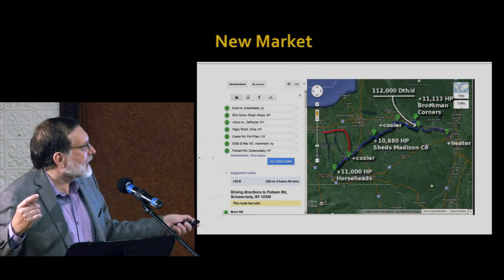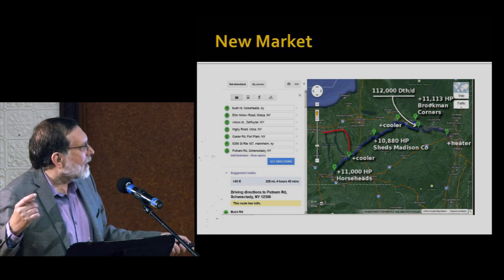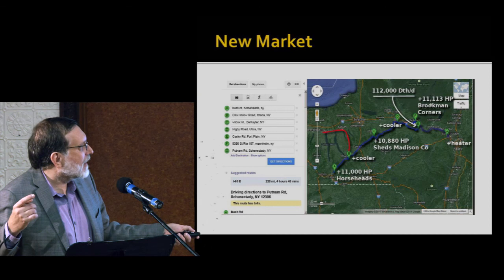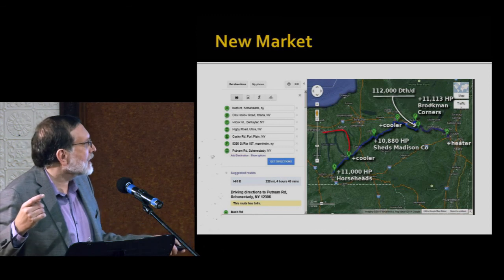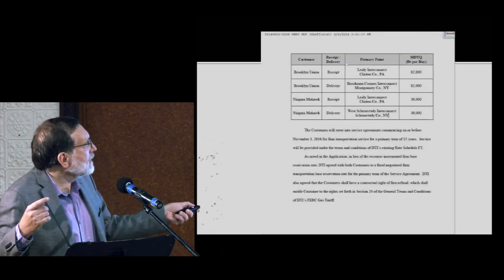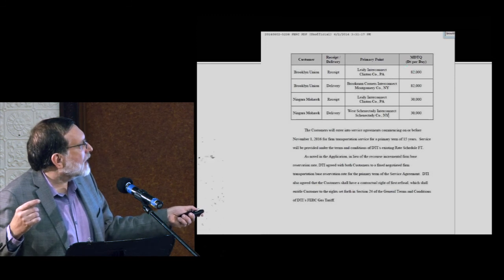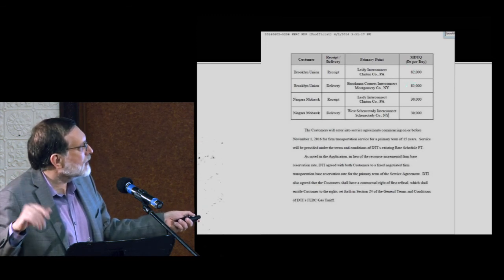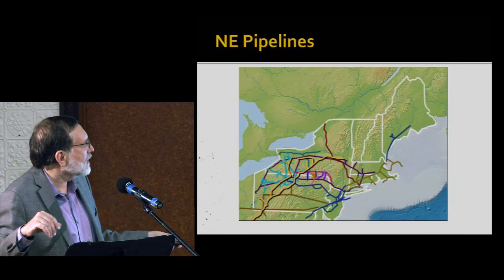What I'm going to show you in a second is that the Iroquois pipeline runs this way. And that's why you have a compressor there at the junction between two pipelines. And then there's also a customer in Schenectady, a local distribution company that's getting some gas. Brooklyn Union is getting 82,000 decatherms per day from this proposed expansion, and Niagara Mohawk in Schenectady is getting 30,000 decatherms.